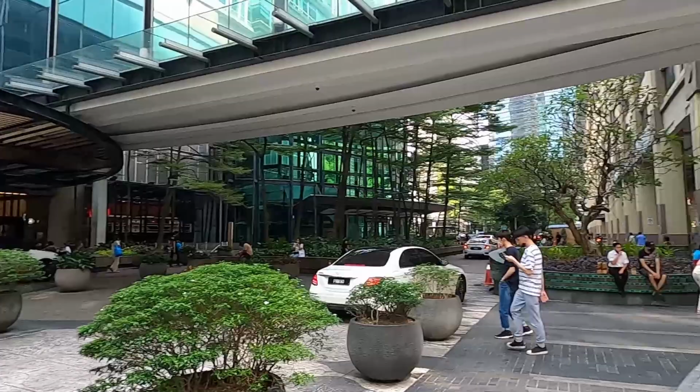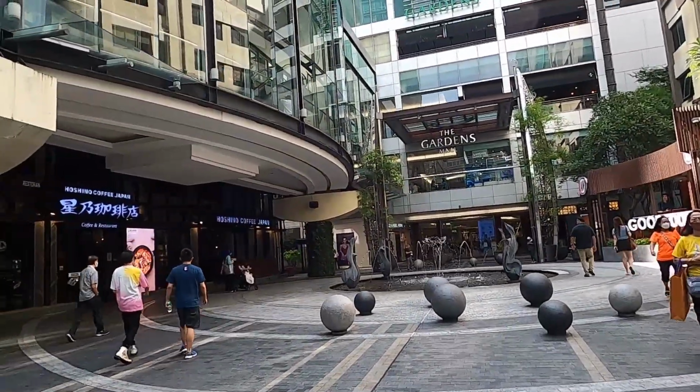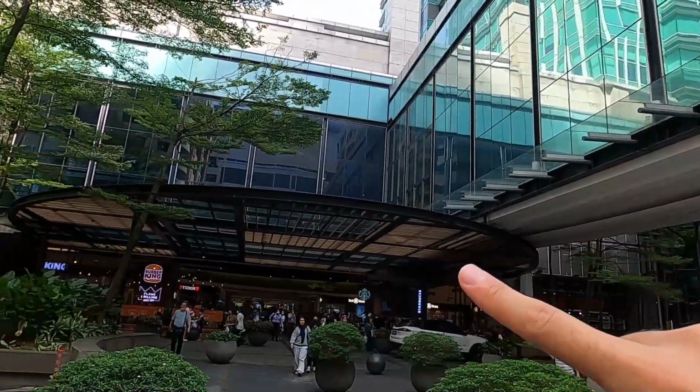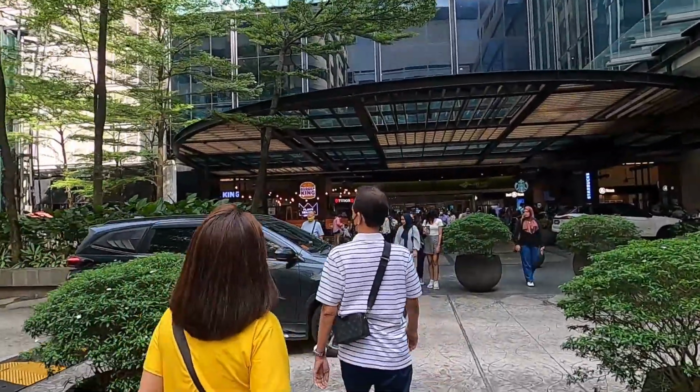But I also want to show you, just right across this mall is another mall called the Gardens Mall. But today we're focused more on the Valley Mall. I just want to show you right over there is a large skywalk which interconnects both of the malls. So let's walk and see how the Valley Mall is.